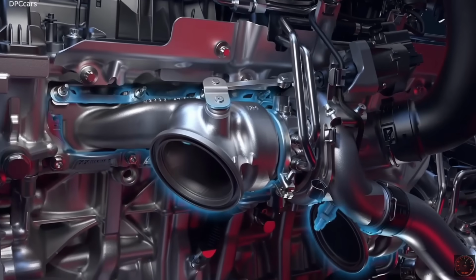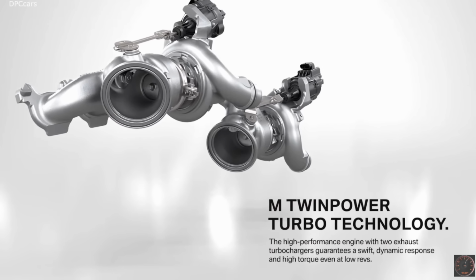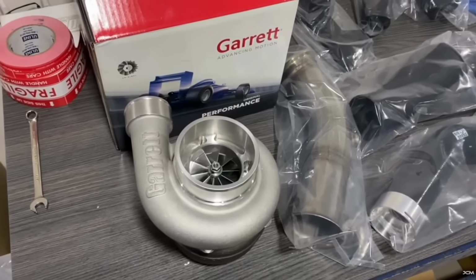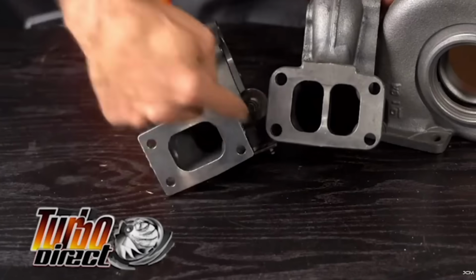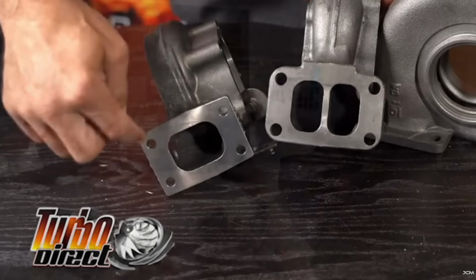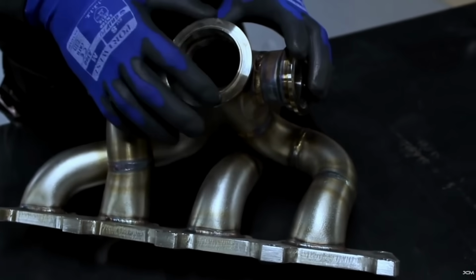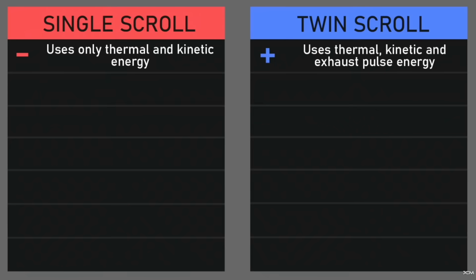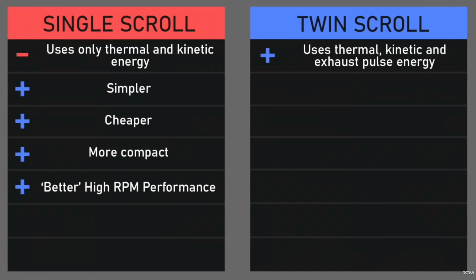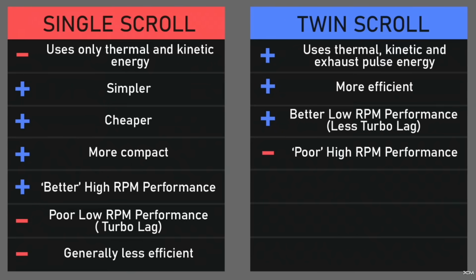Starting off, the S58 is a twin turbocharged engine instead of a single twin scroll turbocharger. But what makes these twin turbochargers different is that they're mono scroll turbos, so they are not twin scrolling, meaning that each turbocharger only has one channel for exhaust flow, which is basically your typical design on most turbochargers that aren't from BMW. And while this makes the engine heavier and technically less efficient than a twin scroll turbocharger, it gives the vehicle more power because there's two of them.